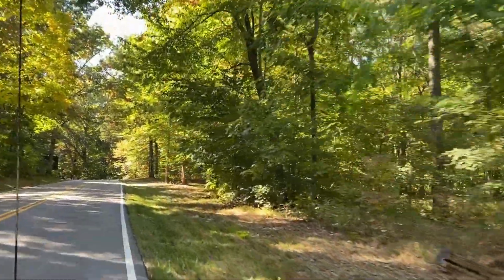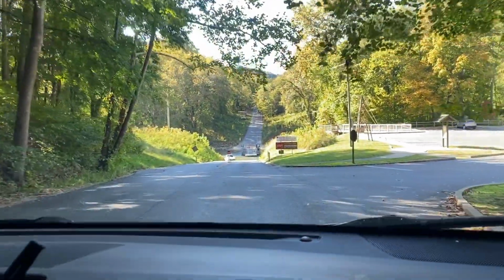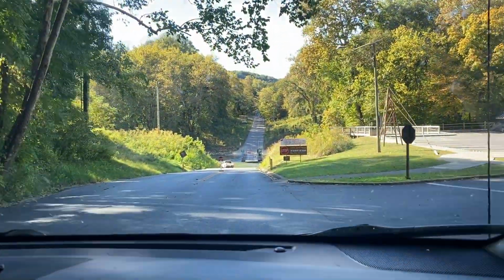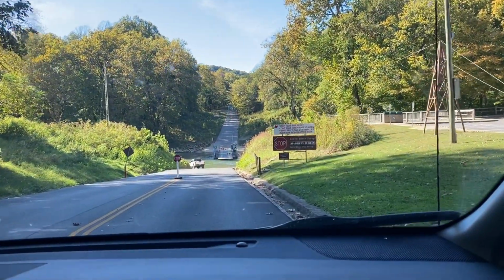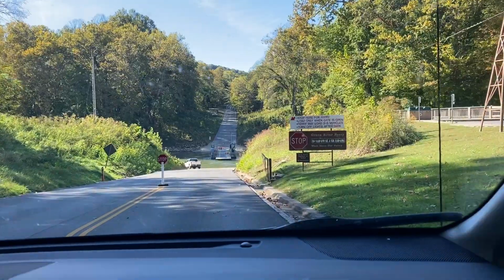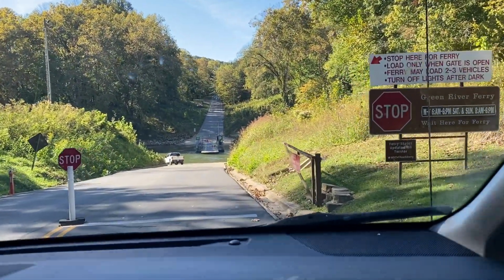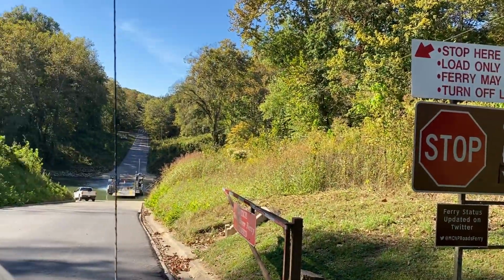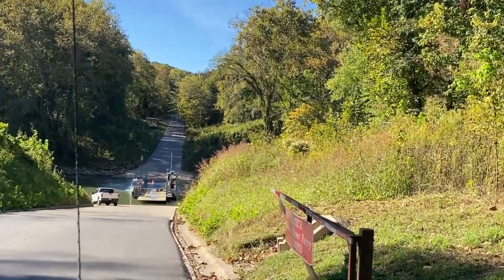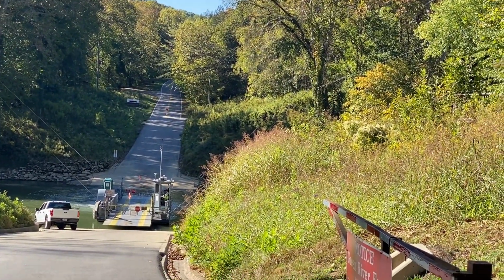Up next on our list of things to do at Mammoth Cave is the Green River Ferry. The Green River Ferry was first developed in 1934 and is the last remaining active ferry in the park. The ferry will shuttle vehicles, hikers, and bikers across the Green River 364 days a year. Our family really enjoyed this experience. It was something we'd never done before. Make note that RVs and trailers are not allowed on the ferry.